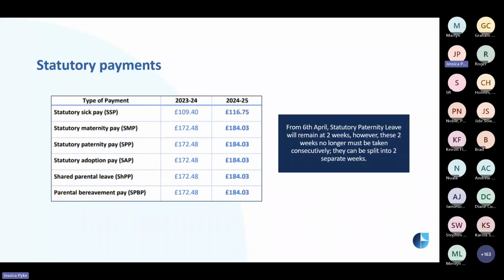Although they will still only be entitled to 2 weeks leave, from the 6th of April, the worker will be able to split these into 2 separate weeks as opposed to 2 consecutive weeks. A new SE3 form has been published to accommodate these changes.